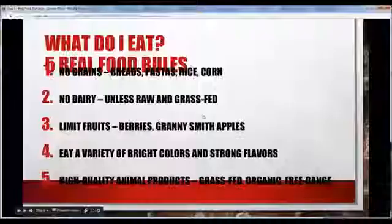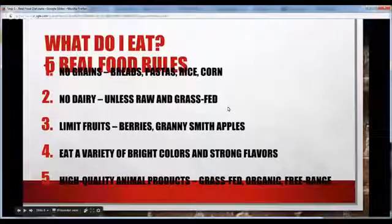So it's breads, even wheat bread, it's pastas, even wheat pasta, it's rice, even brown rice, it's especially the white things, white flour, white bread, white rice. Those are horrible, but even the brown ones, get rid of those as well. Get rid of your grains, any corn products as well. Number 2, no dairy. So no grains and no dairy.